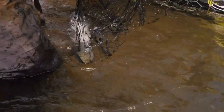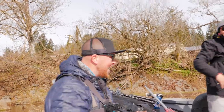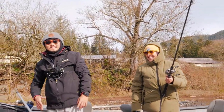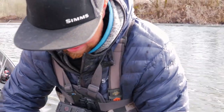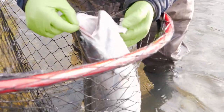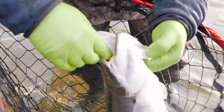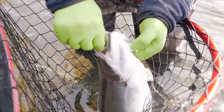It's a world-class fish, and it's a hatchery, and it's a hen. Woo! Yeah! Mission accomplished, baby. All right, guys. Look at that hook. Just absolutely buried. This is our bead hook right here. And this thing is absolutely pinned. I can't even get it out.